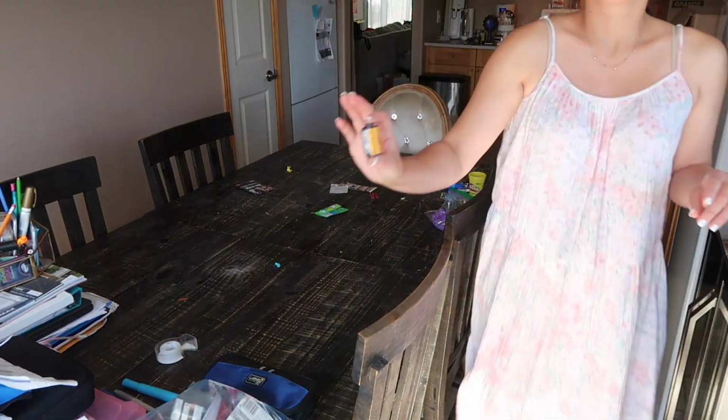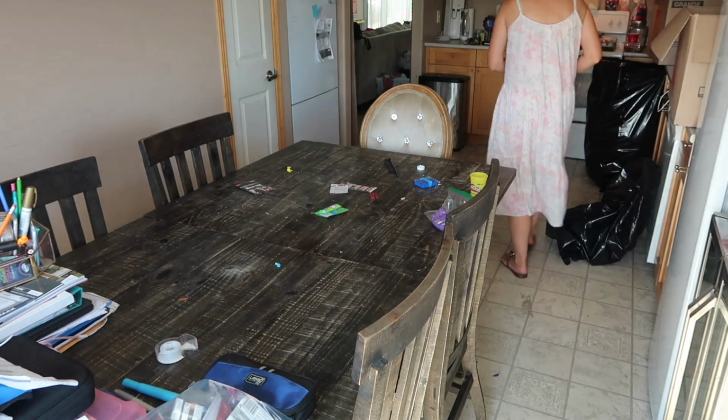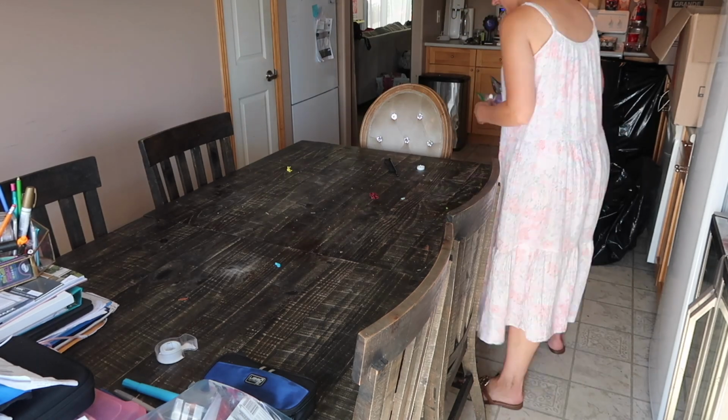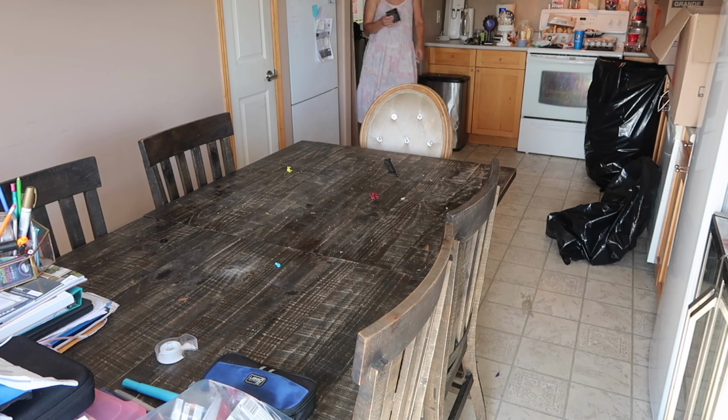So I found this film, I think that's what you call it, film from my camera from a long time ago. That was actually at my parents' house, and I guess I should try to get it developed and see what's on there. It'd be interesting to see what that was from.